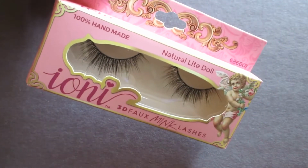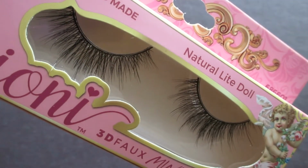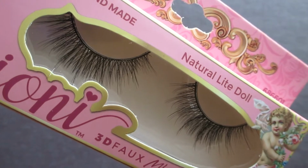Yes, I'll probably wear these for my birthday. So that's what they look like up close. Super duper pretty.